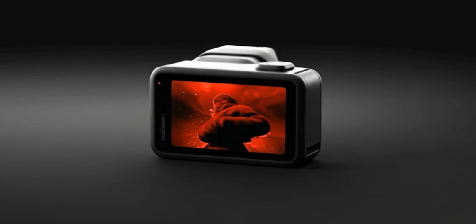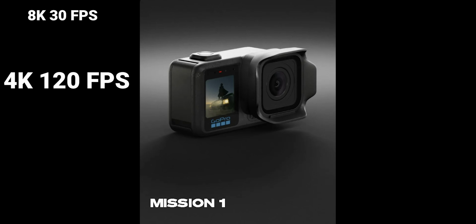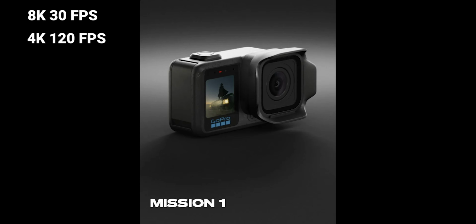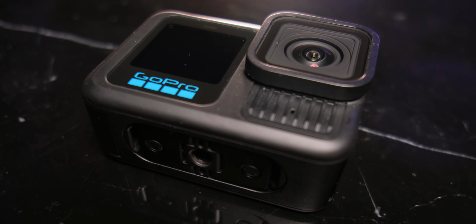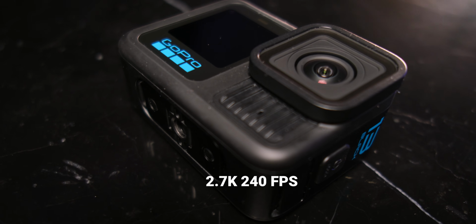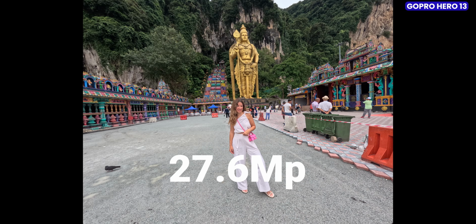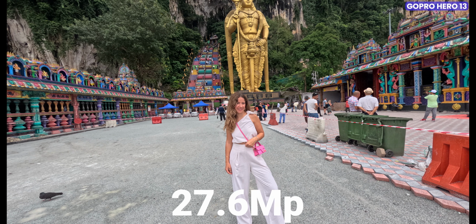The lowest model is the Mission 1. This camera can shoot 8K at 30 fps, 4K at 120 fps and 1080p at 240 fps for slow motion. Yes, the GoPro Hero 13 already had 2.7K 240 fps, but this model only gives you 1080p 240 fps. However, it also comes with 50 megapixel stills, which is a crazy jump from the Hero 13's 27.6 megapixel. So even the entry model is not playing around.